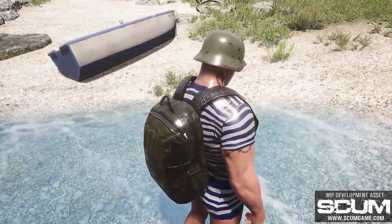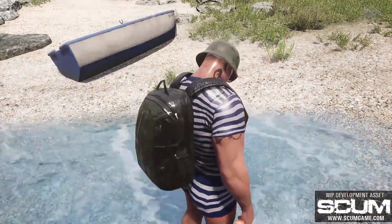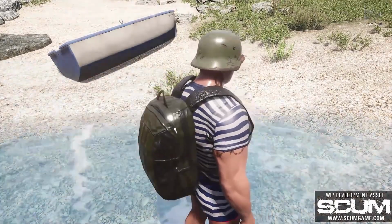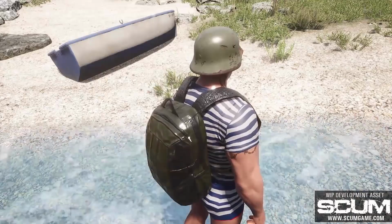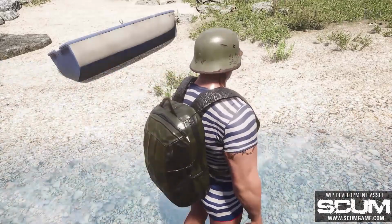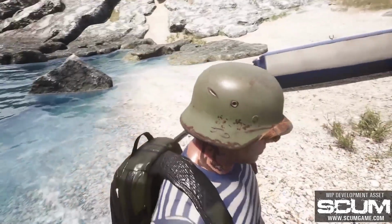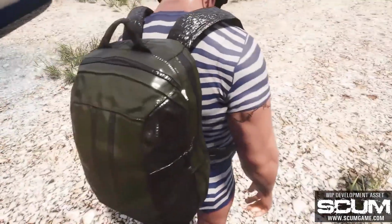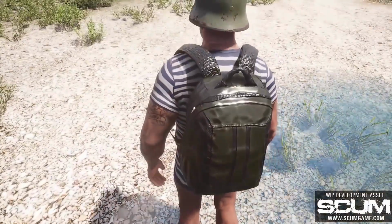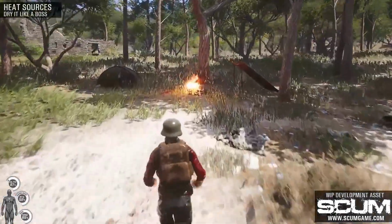In the current example, you can see that simply by standing in the sunlight, you can dry your gear. Also, you can see that the helmet has dried much faster than the backpack because they're different materials. In situations where air temperature is low, you can use heat sources to dry your clothes.